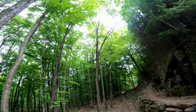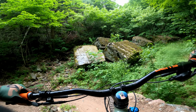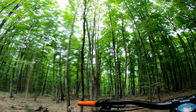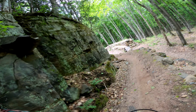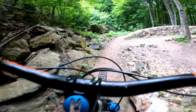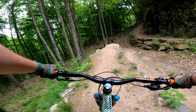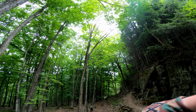Oh my gosh, it's a bigger gap than I thought it would be. I don't know if I can get the speed. I know, I'm just speed running it to see if I can even consider doing it. Oh, no, I'm not. No way.